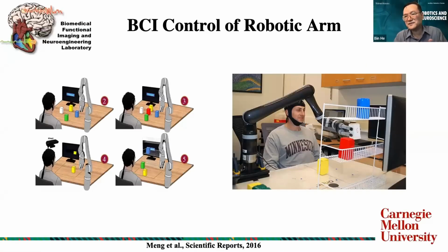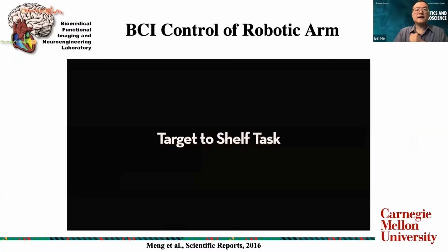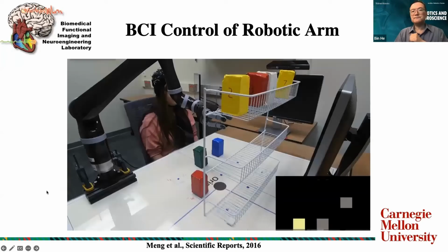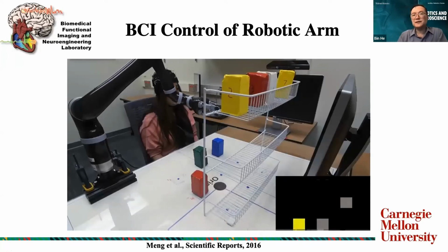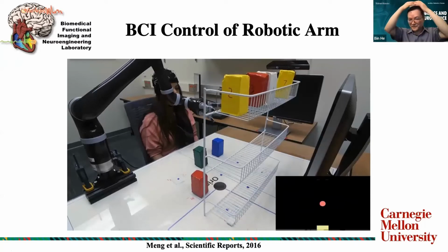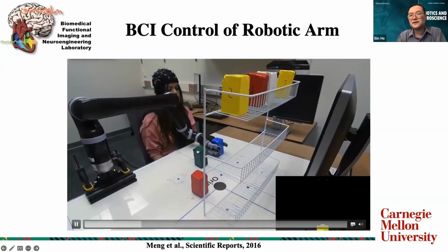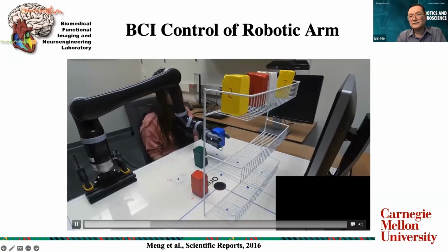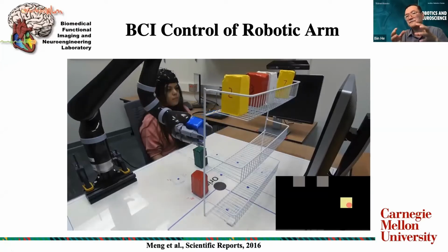But if you want to assist the patient, you want something which is more of help. So we ask, can we actually control a robotic arm using EEG? In this early experiment, we used just surface EEG, and then we decode and control. The subject, you can see, can grab, but it's slow, and this is one limitation of the non-invasive BCI.